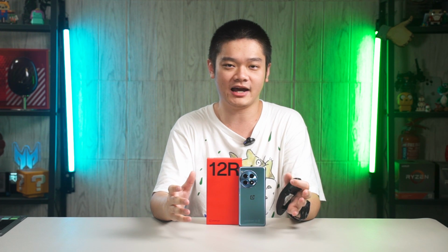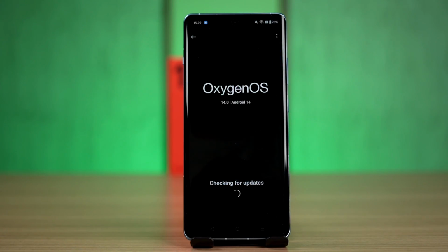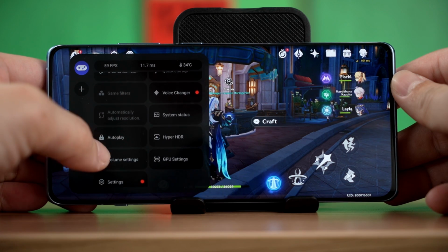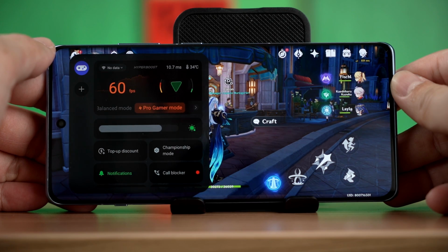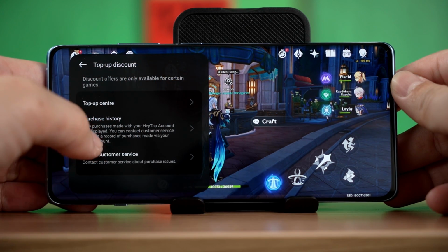And the software, I've always liked Oxygen OS since it's a cleaner version of Color OS, but this time it's not as clean as I remember. You see, when we launch a game, we can drag down this sidebar here and there's a bunch of options available, but there's a new one called Top Up Discount. I also can't help but feel that this is a bit sketchy since there's no name of what service OnePlus is using here.